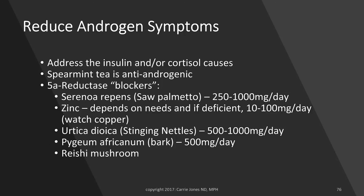How do you reduce the androgens? All the things we've already talked about. So addressing the insulin and the cortisol, because you want to make sure that the ovaries are not making too many androgens and the adrenals are not making too many androgens. Spearmint tea. Who knew? Spearmint tea, of course, is a great anti-androgenic blocker for women. So have her drink spearmint tea.